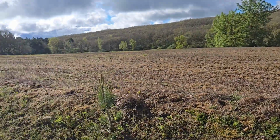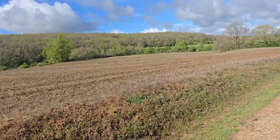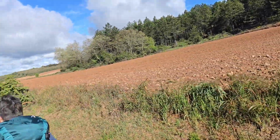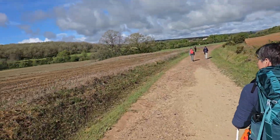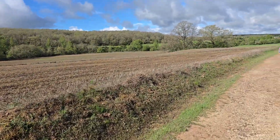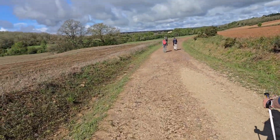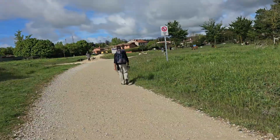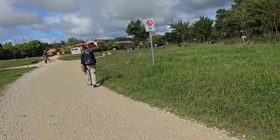I was just thinking that we've gone through days of wheat fields that are just about ready to be harvested, and then all of a sudden here we are, and it looks like they just drilled it. And how high we are, so we'll find out. Oh, there's a little treat. Got the goats coming out.